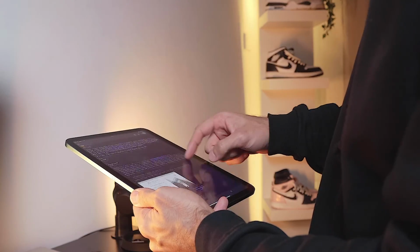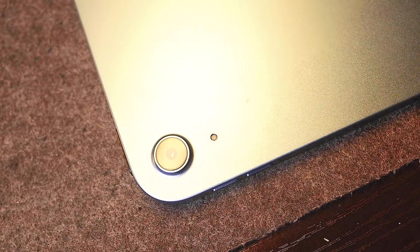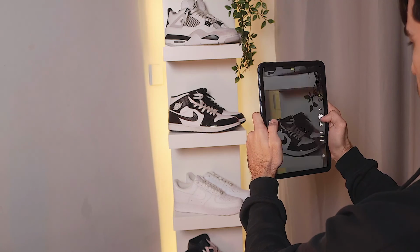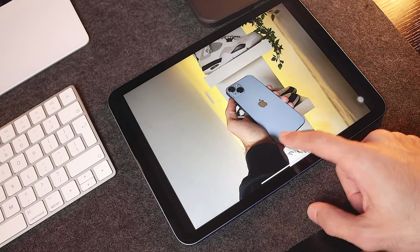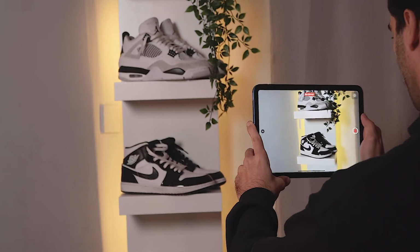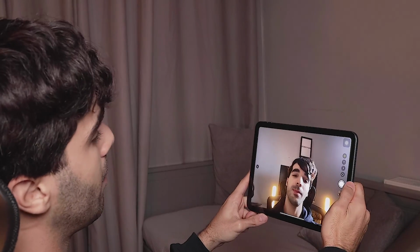Apple also made some significant improvements to the camera system on the new iPad. It now has the same 12 megapixel back camera as the Air. It's not the best camera out there, as I always say, but then again it's not meant to be. But for anyone who wants to shoot video, it now offers 4K capture while last year's model maxed out at 1080p. More significant is the front facing camera.